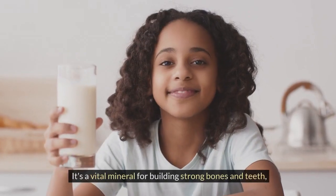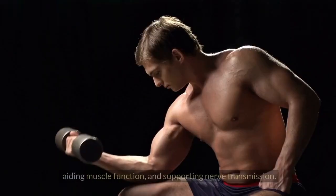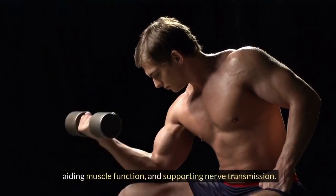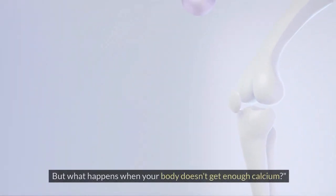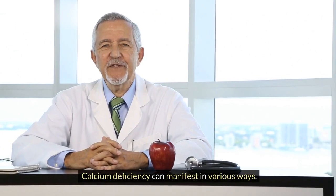It's a vital mineral for building strong bones and teeth, aiding muscle function, and supporting nerve transmission. It's also essential for blood clotting and heart function. But what happens when your body doesn't get enough calcium? Calcium deficiency can manifest in various ways.